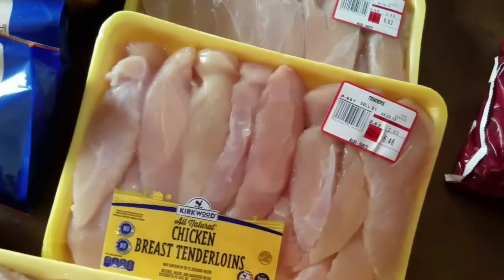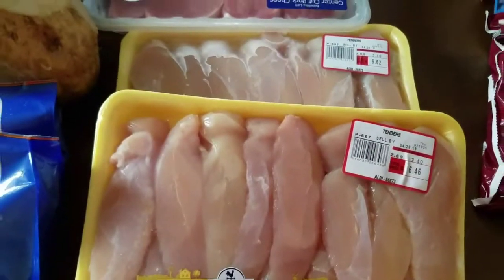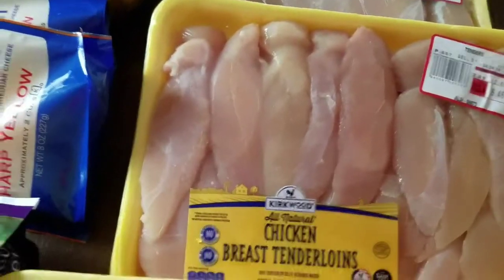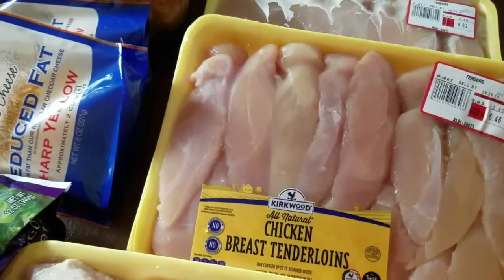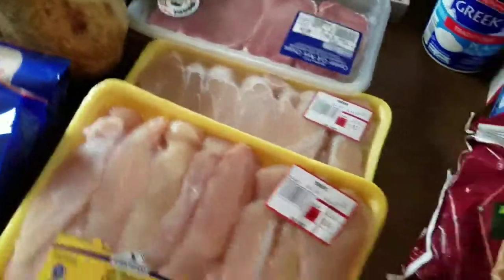Still less expensive than other stores, so that goes in the buffalo chicken casserole, and I'll be sprinkling Parmesan cheese on it and baking it for Wednesday's dinner with the sauteed rainbow chard, which I've never made before, so we'll see how that turns out.